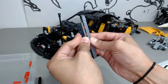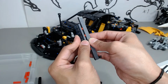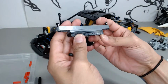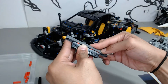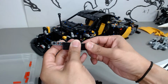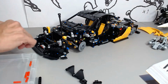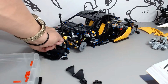Oops. Is that right? No. Does this thing have to be uneven? No, that's even. Yeah, that's right. Okay, there we go. I don't know why I was so worried about that. This is actually going to peg into the front into those black two. I believe I got it right. Yeah, flat side down.